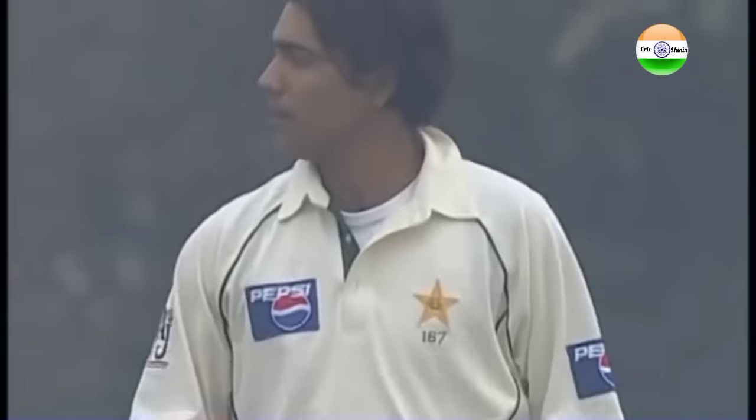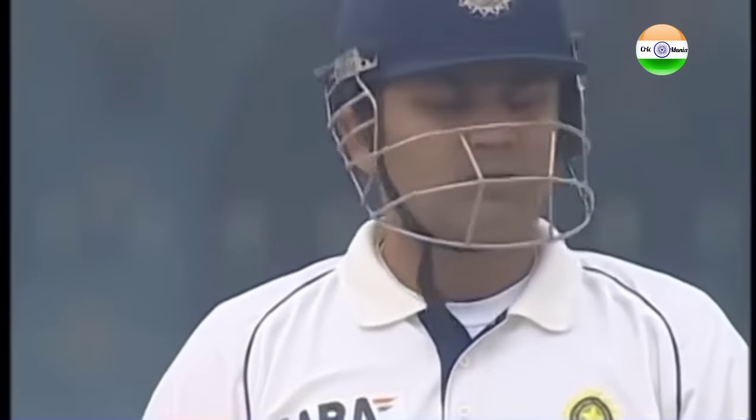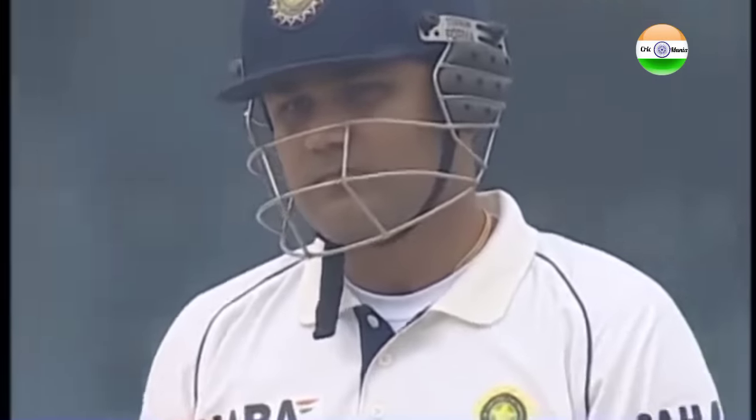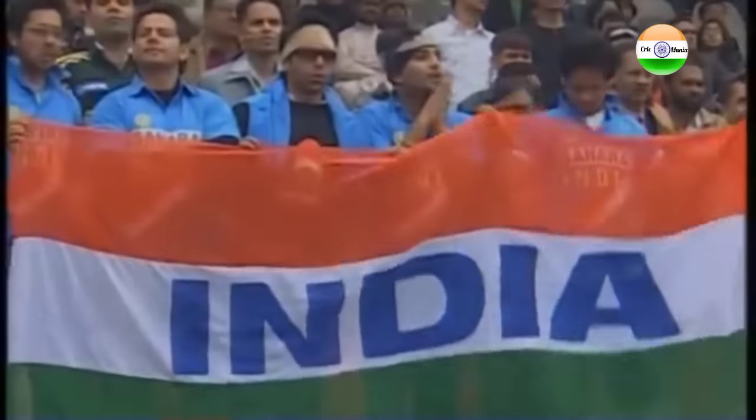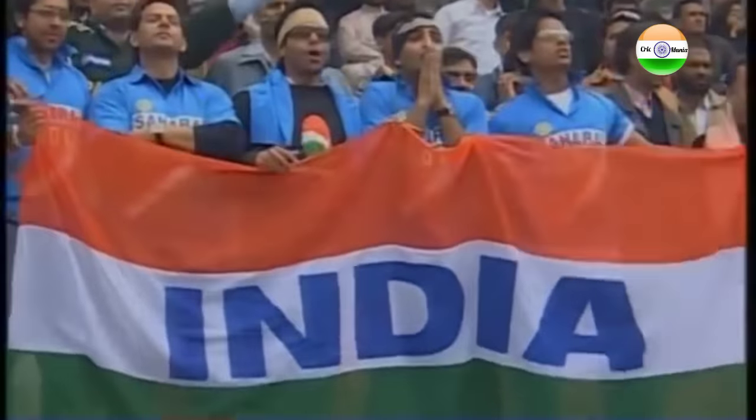Have a look at this. Only 25 overs been bowled and 132. Even the light has been bad, but the runs are just flowing. That clearly shows how good this wicket is. Sehwag on 84, just faced 76 deliveries. 17 fours. And here to start, Mohammad Sami.